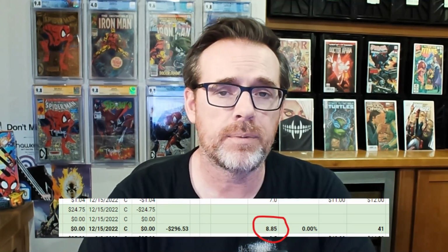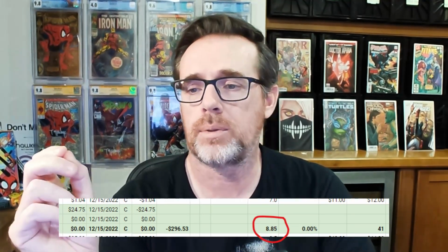But I think my key takeaways here are, one, I've definitely come up with what is an average grade of these books that Quality Comics is basically setting aside to get rid of. I don't think I honed in on that value as I was showing you the spreadsheet, but it ended up being 8.85 across this order.